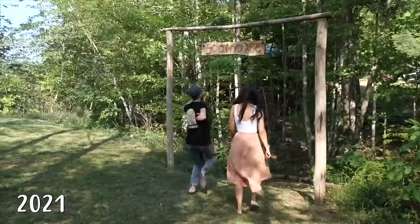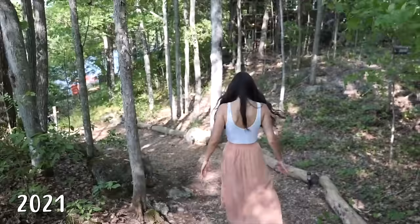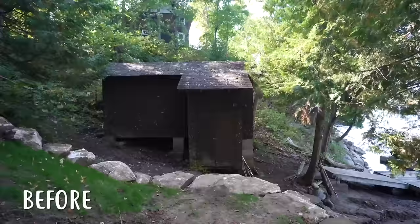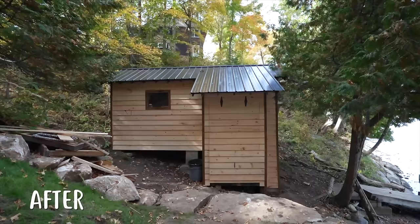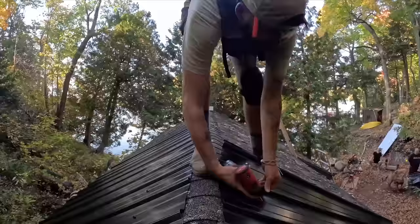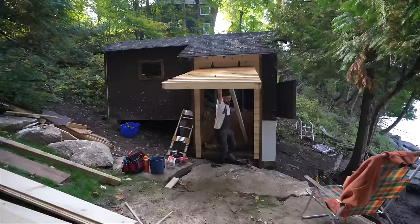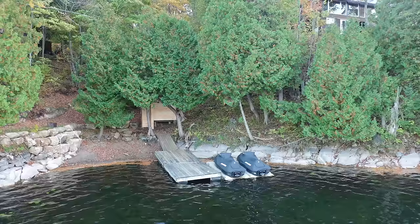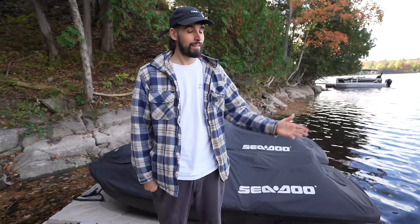So we have two ways to access the water. The first one is down towards the beach and boathouse. This boat shed was always here and was our latest project. We actually did all new siding, roofing, changed the way the doors opened. We'll probably finish the interior in the spring. These are some of the first toys we bought growing up as a kid. My big dream was to have a Sea-Doo, and it doesn't get old, let me tell you. We have a lot of fun on these.